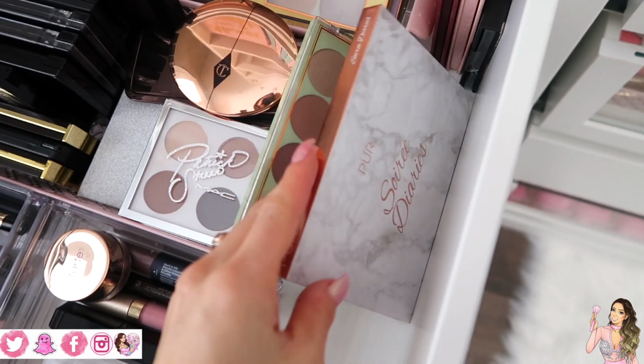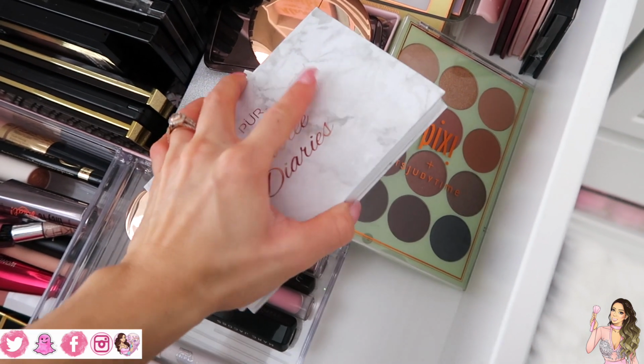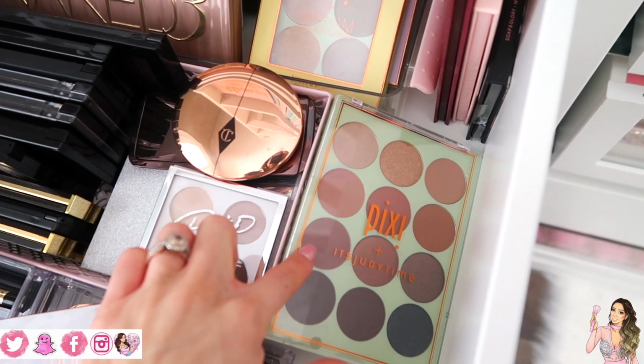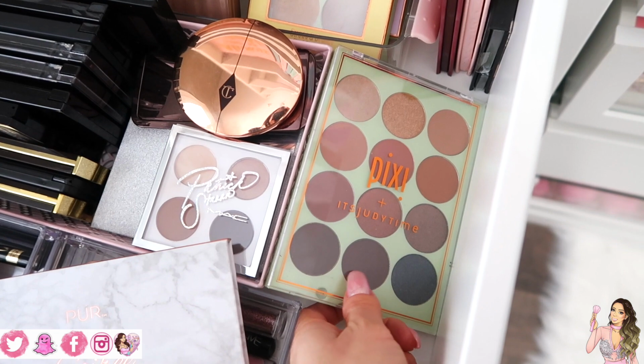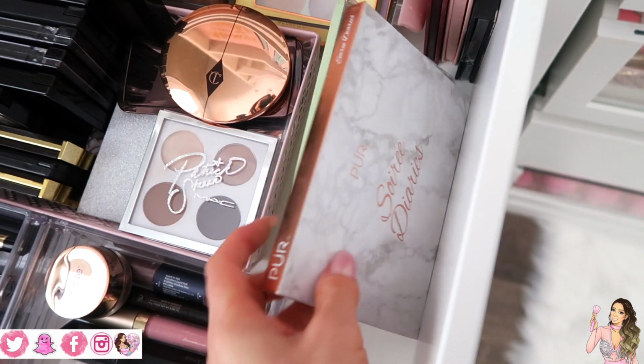And then right here, we actually have another marble palette. This is the Pur palette. This is one of my favorites. And that's what it looks like right there. It's got really nice warm colors. And then below that, that's the palette that I have open, by Pixie, and I love this warm brown palette too. It's really, really nice.